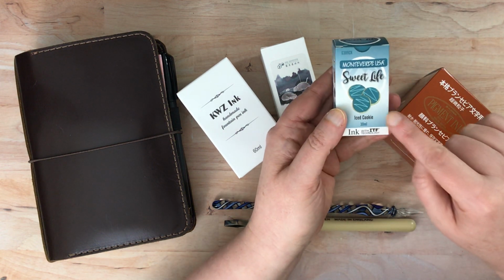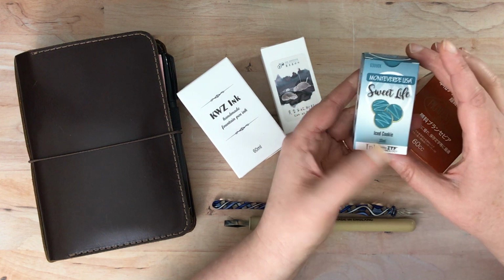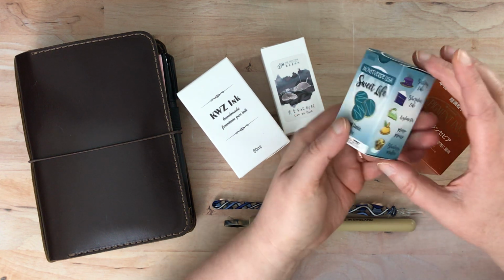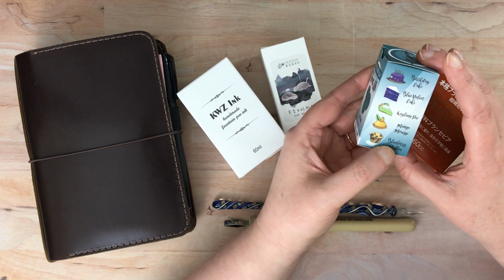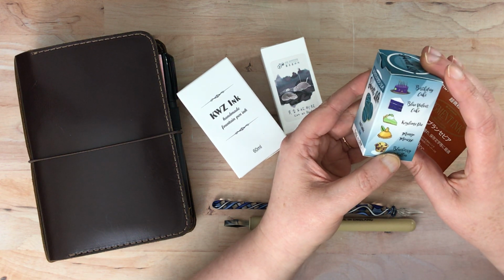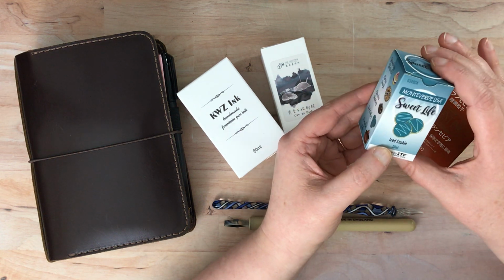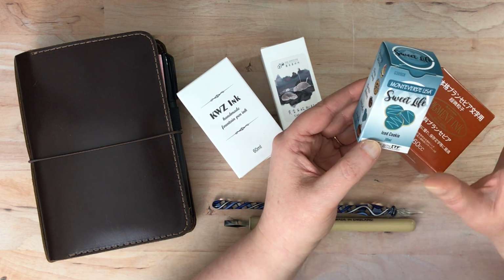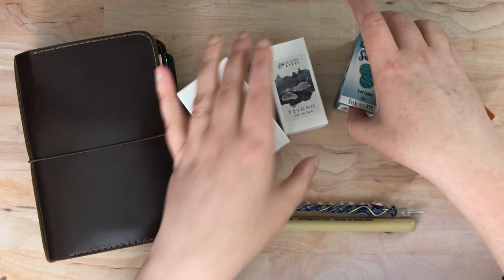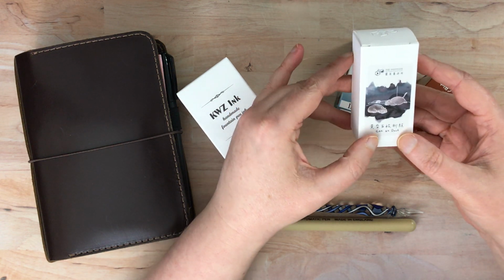And then this is a Monteverde ink called the Sweet Life Collection. It's Iced Cookie. This actually came with a pen that I ordered from Goulet Pens, and this came for free with the pen. I do plan to profile the pen. It was a cursive italic special pen that they had, but I will show that later on the channel.